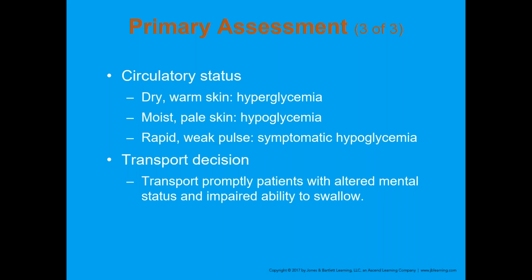Dry, warm skin generally points me towards hyperglycemia. Why do you think that might be? Take a shot. Their body's working at a higher rate. The body is working at a higher rate, but if my blood sugar is really high, it's got plenty of glucose in it, and it does oxygen. Indeed. Think about this for a minute.